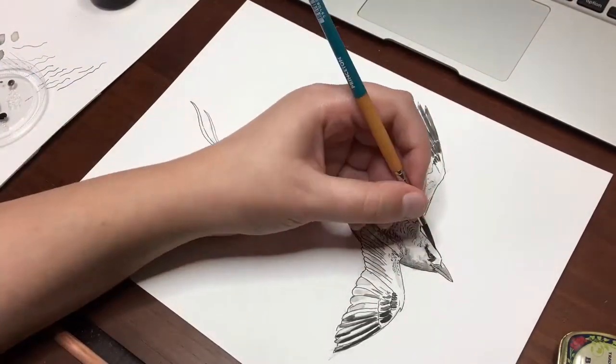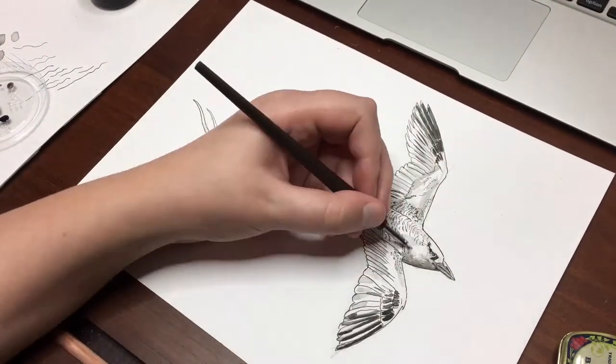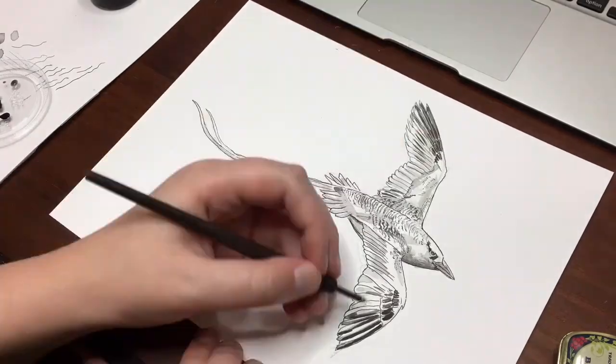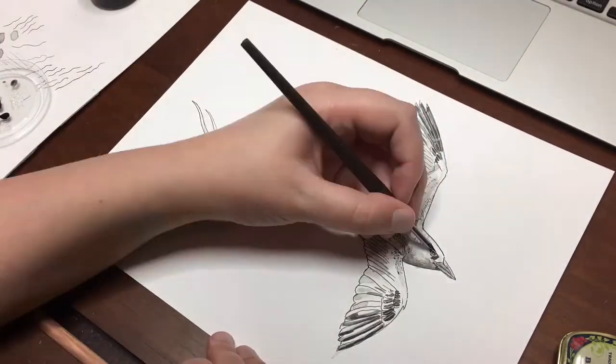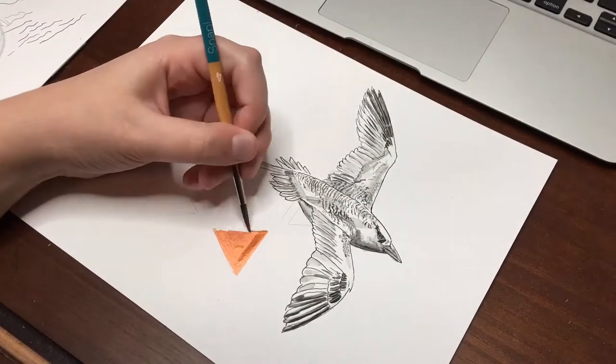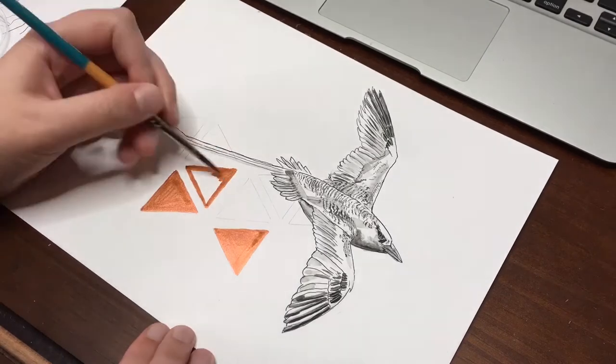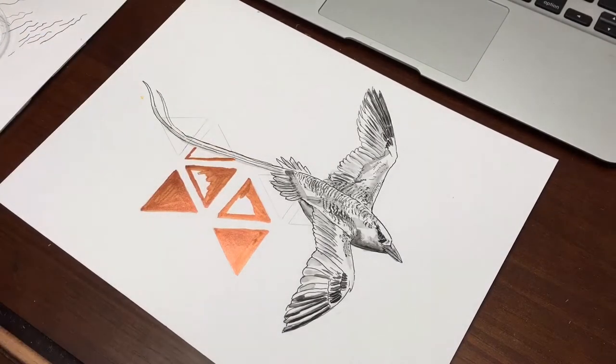I used to be really fascinated with these birds. I would see them in a book about the Galapagos and in bird identification guides. I always thought it would be really cool to see one in real life. And for the back, I chose to do a series of triangles.